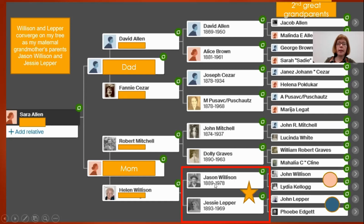So the only place on my tree where a Willison and a Leper are married is right here at the first great-grandparent level. And so for the match, I think his name was JM, to have Willison and Kellogg matches and Leper and Edgett matches, it means that he has DNA from both of those couples. And the only way he can have DNA from both of those couples is through this marriage here. There's only one place on my tree where this happens.